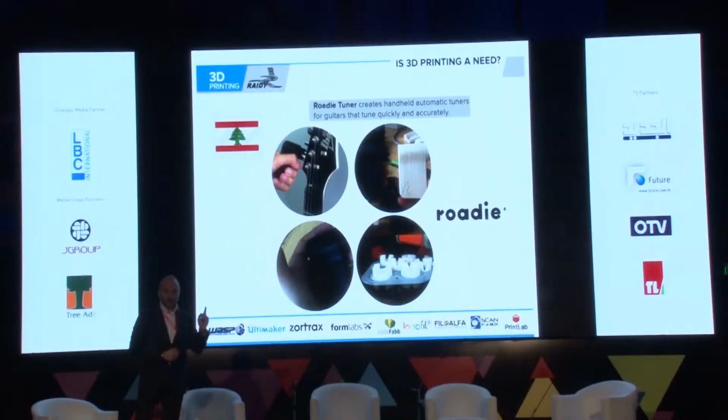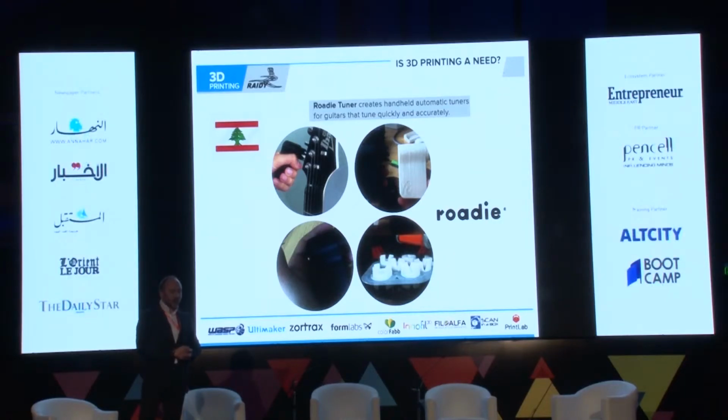Raidy Tuner, again, there's the Lebanese flag. It's a Lebanese company that produces automatic tuners for guitars. And they have gone through all the prototype phases using 3D printing. Now that they are into mass production, they're not using it anymore. But the development phase was done thanks to 3D printing.